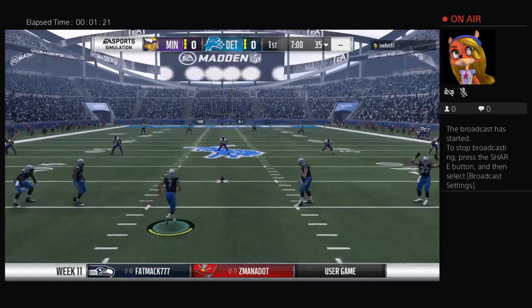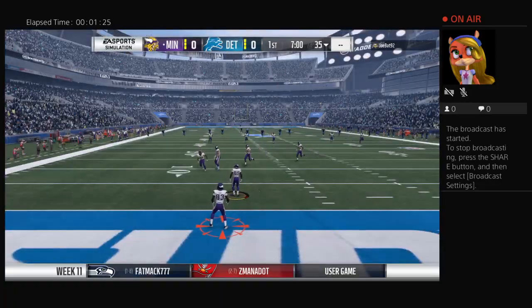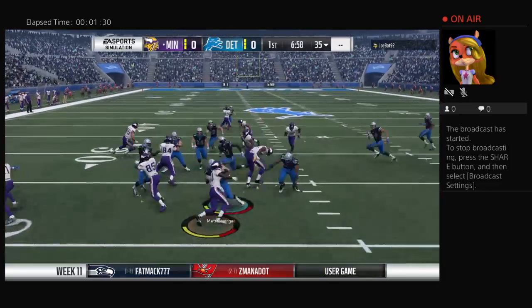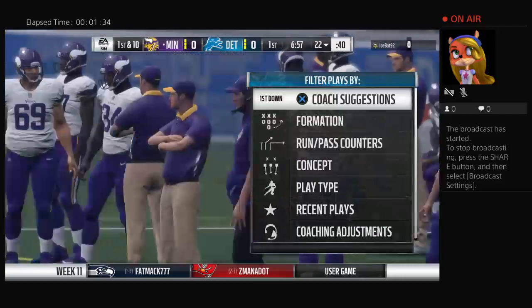The NFL season has hit high gear, and off we go in Week 11 on EA Sports. Fielded about a yard deep. And he'll get it up past the 20 to the 22-yard line.